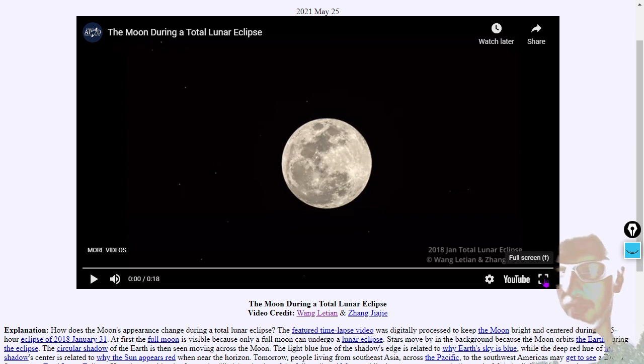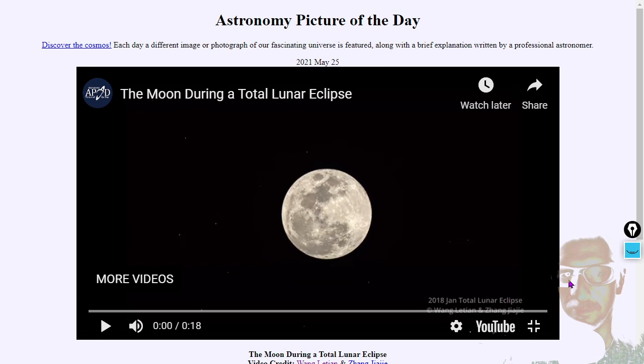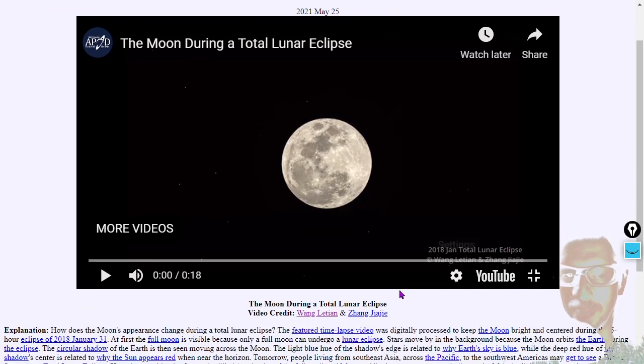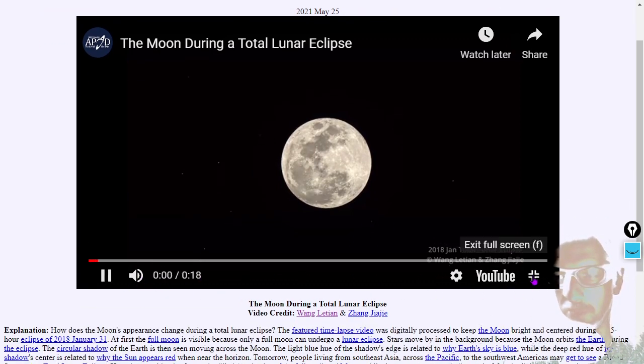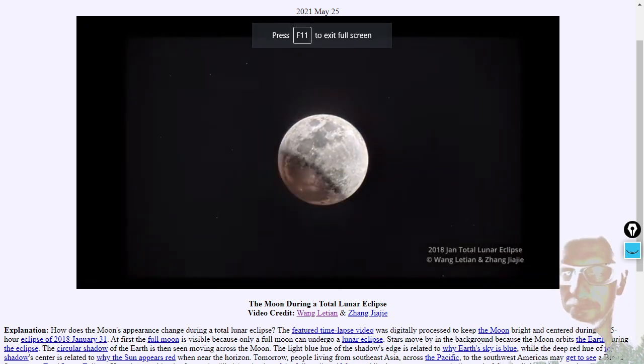So here comes a tomorrow super blood moon. And today's astronomy picture of the day is a moving picture. You can find it yourself at apod.nasa.gov. Here's some imagery of a lunar eclipse.